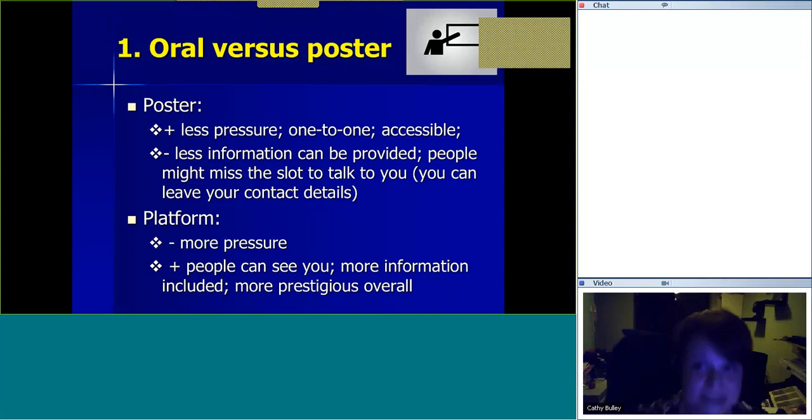More people can see you, though. And in terms of identifiability, you're there doing the presentation for a reason. There's something you care enough about to have gone to all this trouble. And so you probably want to progress that work. You probably want to talk to other people who are interested in that work. And so if you're doing a platform presentation, people can identify you and come and speak to you about it.